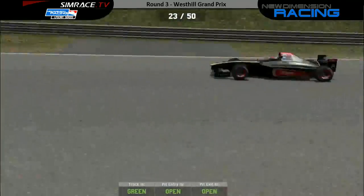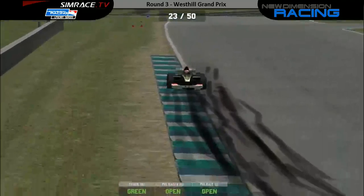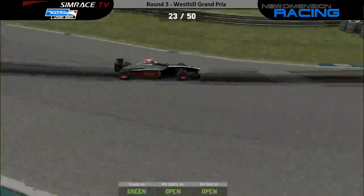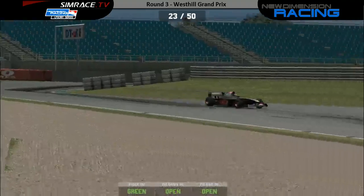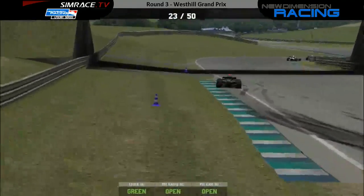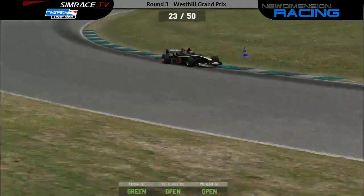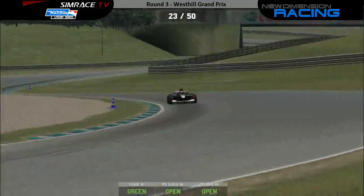And Simon had incredible pace over Isaac. Isaac did a valiant job of holding it off. They went side by side, neither one wanting to give, both fighting for the win. And the result: major crash, turn 2, both heavily damaged.